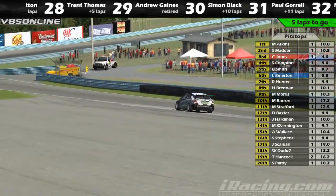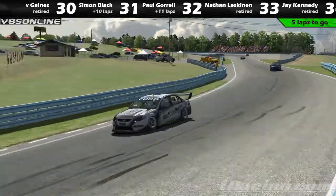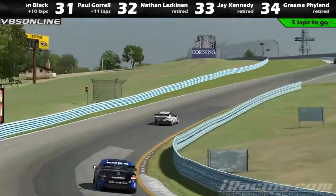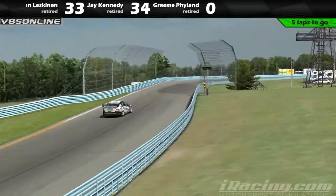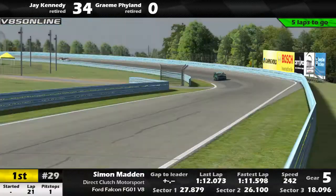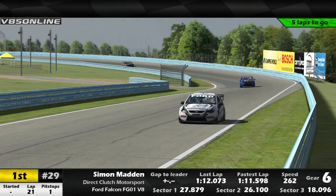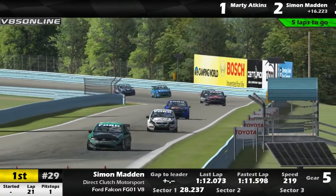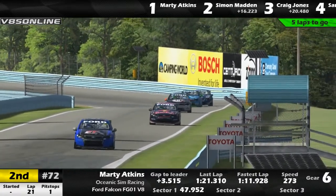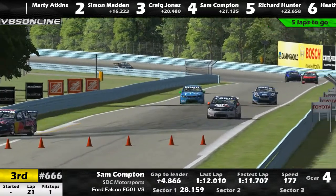There we have it, 5 laps remaining, and Simon Madden back to the lead of the development series. He hasn't led today, he led all of the last race, and that puts him in the number 29 Find the Dealer Falcon back at the front. And he's got a 3.5 second lead over Marty Atkins. Sam Compton as well, we should mention, has made his way back onto the podium. If he can finish there, that will be an immense drive from Sam Compton, given the hardship he had earlier.